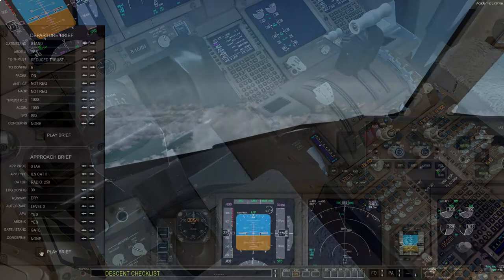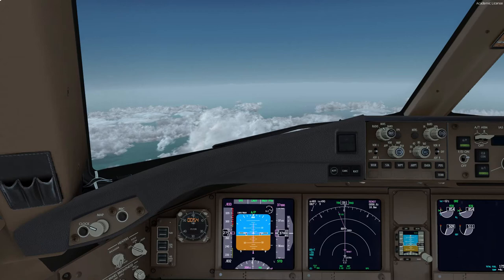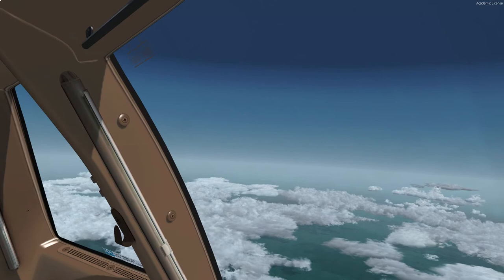Are you ready for the approach brief? Okay, we'll be arriving via the ATC assigned STAR. As for the approach, we can expect the ILS Cat 2. The decision height for this approach is 250 feet. For the landing configuration, we'll use flaps 30.